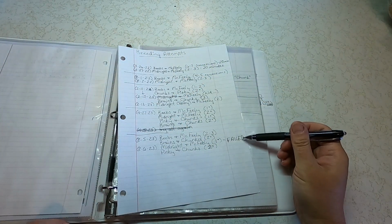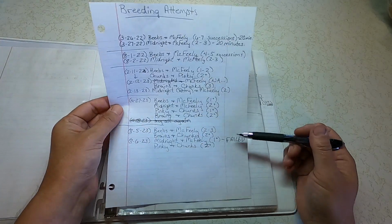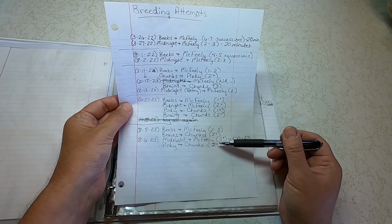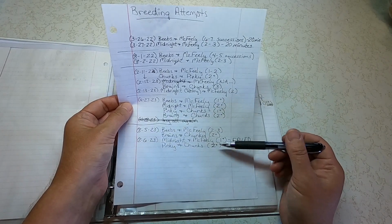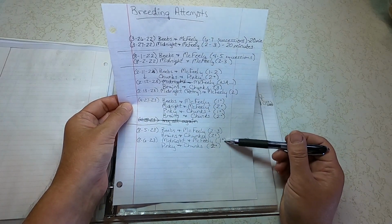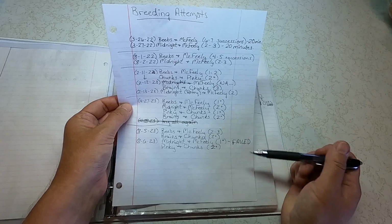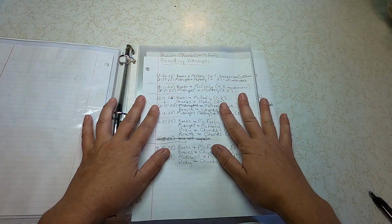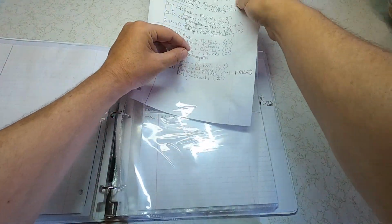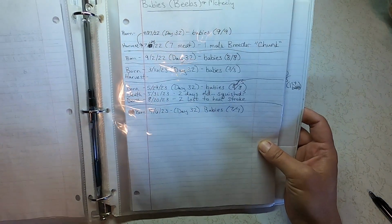Now what this tells me is next time that I go to breed Midnight, especially, if not all of them, we really want to try for these 2 to 3 fall-offs rather than just accepting the 1 to make sure that they do take and become pregnant. But this is why we log everything in our binder, so that if something happens, we can track it, we can go back and look at what happened and learn from it.